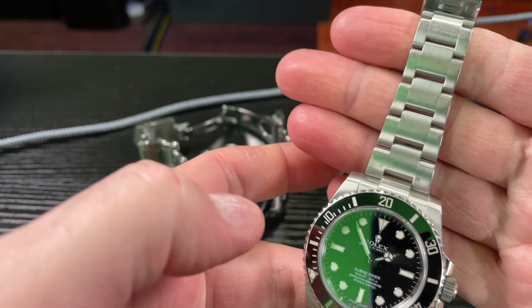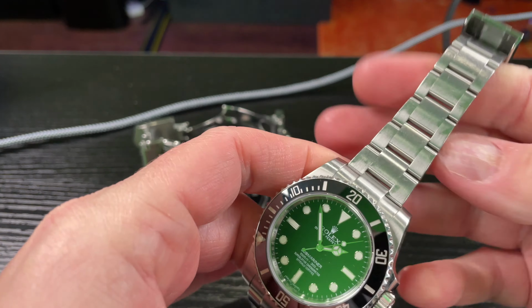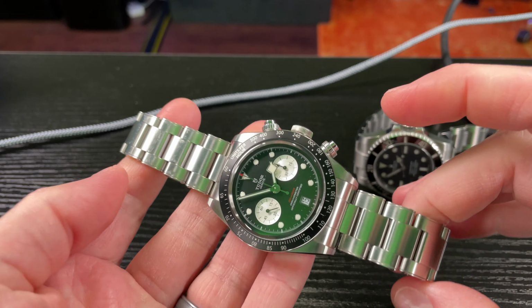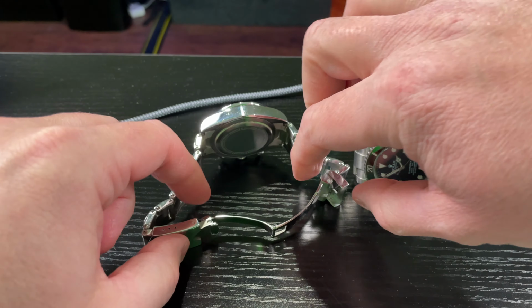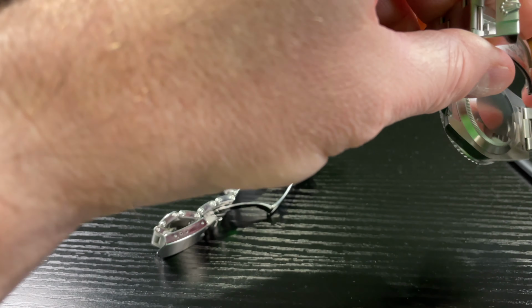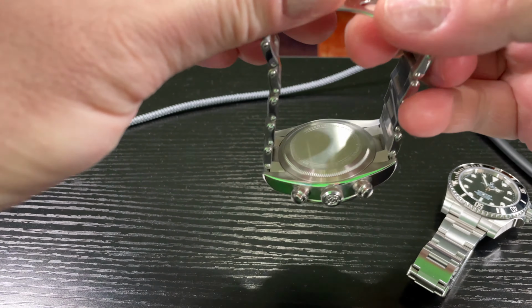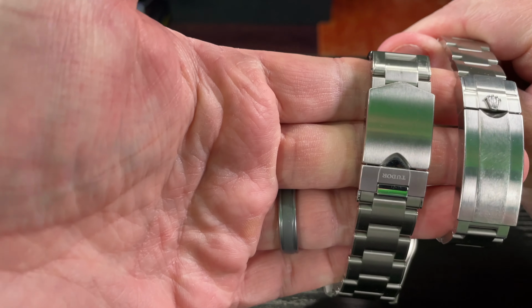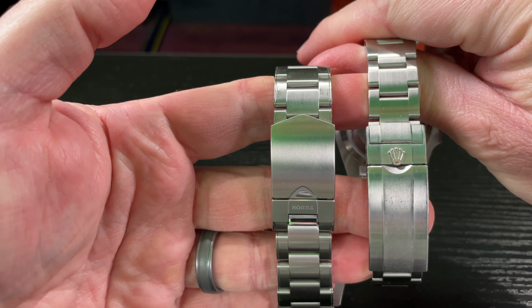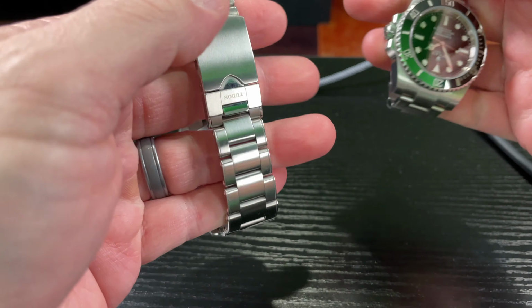Something worth mentioning, though, you can see the taper where it's larger at the case versus where it comes to the end at the clasp. The taper of the Submariner is much more pronounced than the taper of the Tudor Black Bay Chrono. So it is worth mentioning, on the wrist side, this is going to feel thinner because of the taper. And these are tool watches. People are like, man, why are you just letting that slide around your desk? Because they're tool watches, man. They're meant to be worn. So you can see the taper is more pronounced. The Tudor bracelet is a little bit wider on the bottom of your wrist.